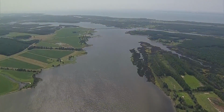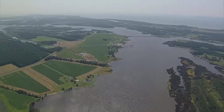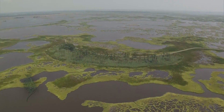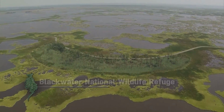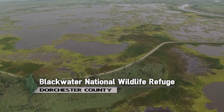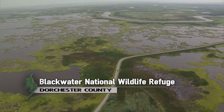As we cut across the Little Choptank River, we meet up with the most diverse wildlife refuge that you can find in Dorchester County. The Blackwater National Wildlife Refuge contains 1/3 of Maryland's wetlands and was made for migratory birds that travel the Atlantic Flyway.